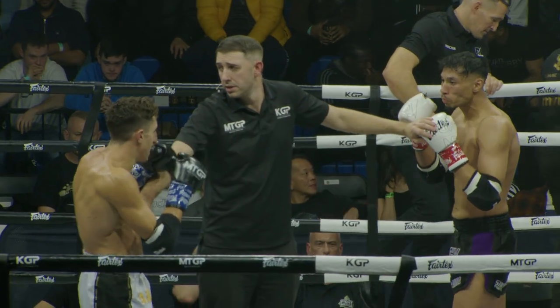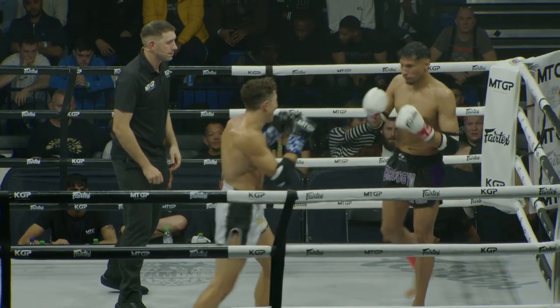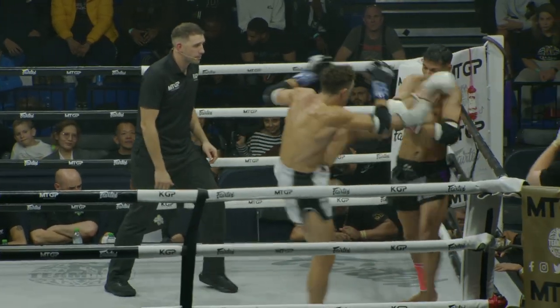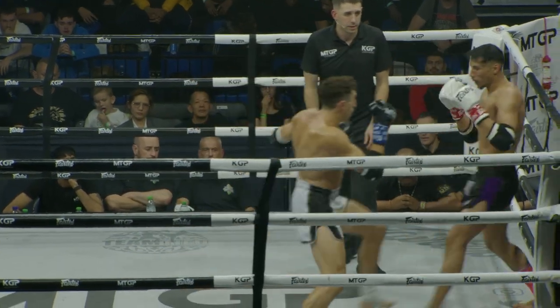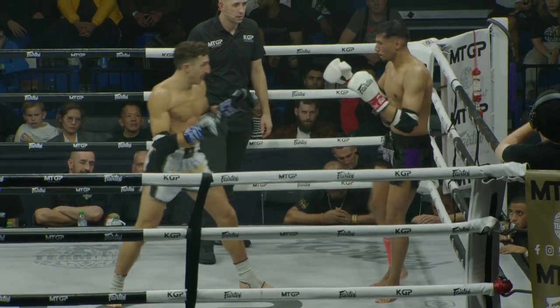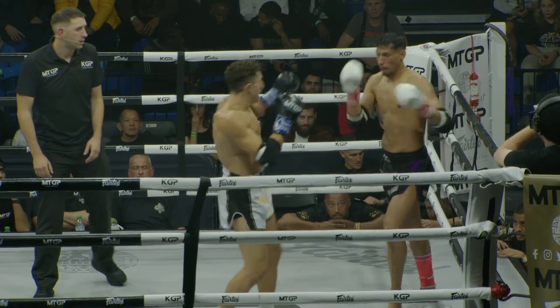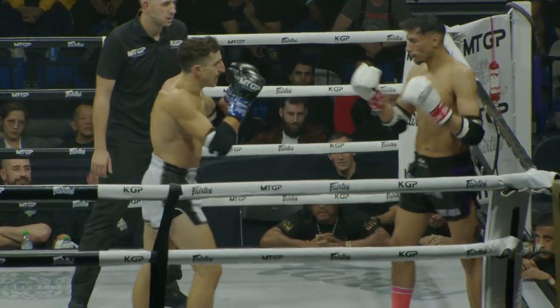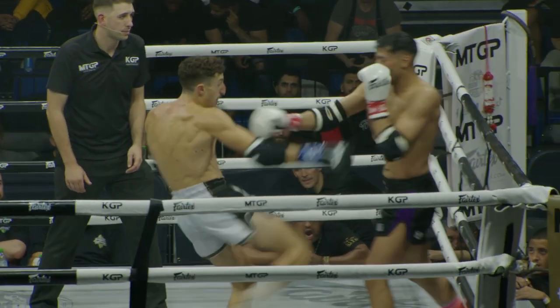Here we go, round two. Has to be said, very technical so far. Yeah, not too aggressive, but it's playful, it's skillful. Nice, strong punches there, blocked though. Jabid relying on that low kick, maybe he knows a weakness. Yeah, it's all he's really been throwing, and having success with, to be honest.